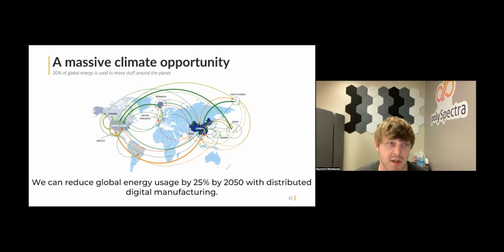But just to put it in context, about 30% of global energy is used to just move stuff around the planet. And I'd be happy to share the reference for this if people want to dig into the details. But it's actually predicted that you could reduce global energy usage by 25% by the year 2050 in a world where you are doing distributed digital manufacturing. So you are sending files over the internet instead of parts all over the planet, and you are 3D printing or additively manufacturing the end use component as close to the point of use as possible.